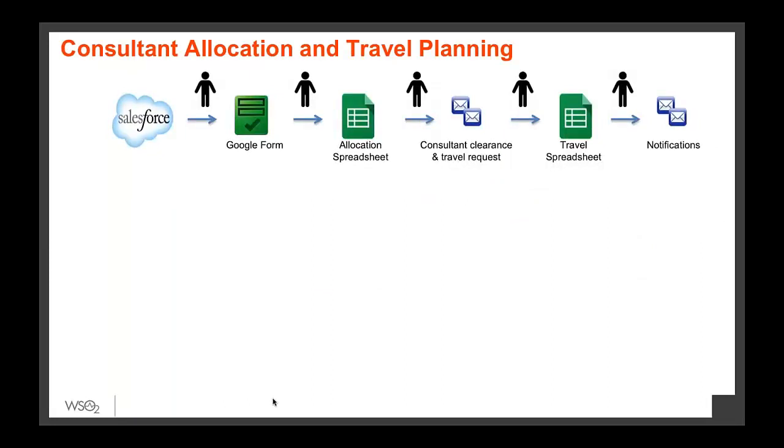Okay, so moving to the next example. This is to do with consultant allocation. When I say consultant allocation, this is really related to the services that we offer to you as a customer. If you require us to come and do some consultancy with you, we will need to allocate one of our engineers to that particular customer opportunity, and then there's travel, etc., that needs to get processed, and then we need to maintain those records for the future.